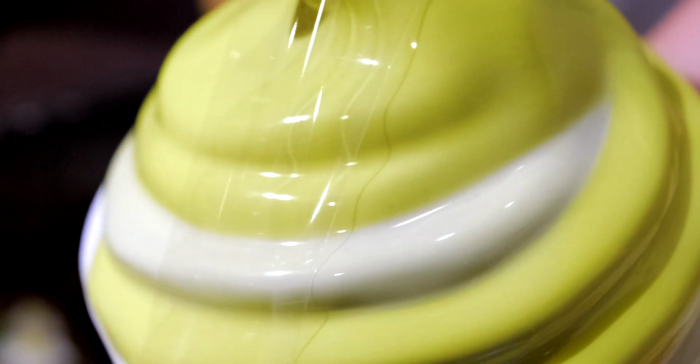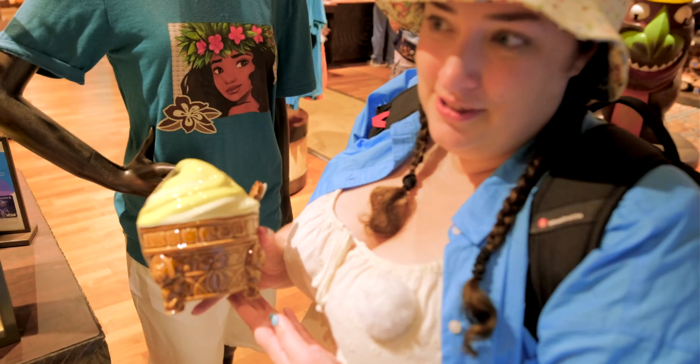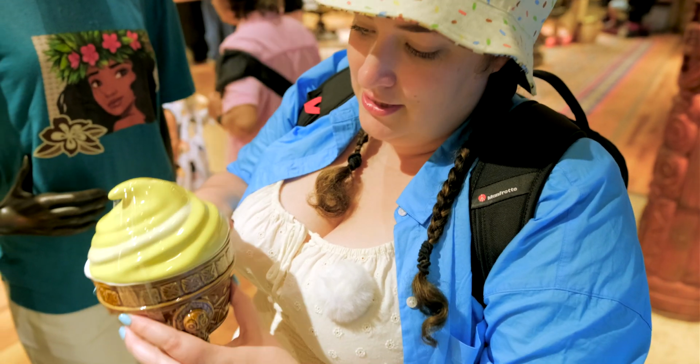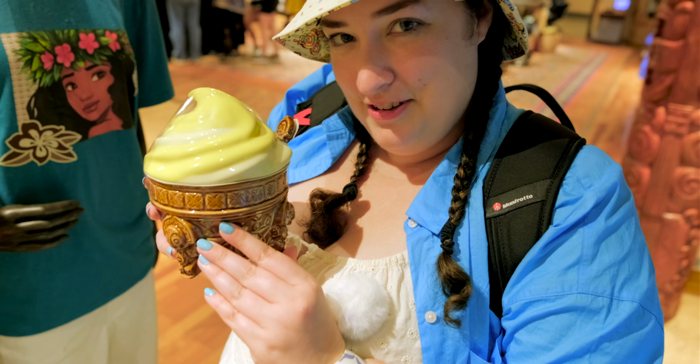I thought if there's gonna be Dole Whip merch anywhere, it'll be at the Polynesian. And they have this bowl. I guess you could eat a massive Dole Whip in here, and it's $29.99, which is not that expensive. It has some little tiki gods, a Dole Whip swirl, a spoon. Perfect for all your Dole Whip needs.